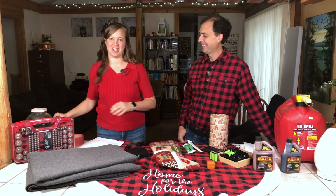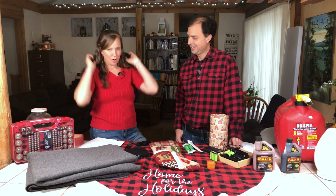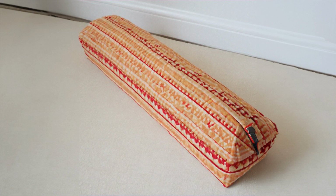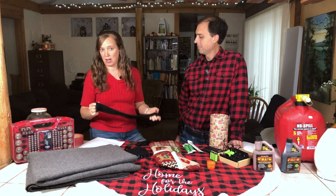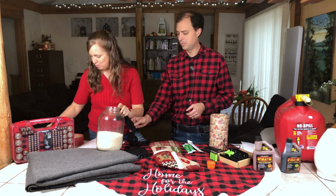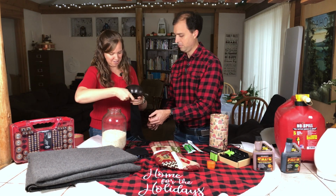So one DIY option is to create an easy neck warmer, or the other option is they can be used as door stoppers. So if you know how to sew, you can sew a really nice long thin bag that someone could easily throw at the bottom of their door to keep the cool drafty air from coming in. Or if you're just wanting to do a neck warmer, you can just get an old nice long sock like this, and I've got some rice. You can pick up some rice pretty inexpensively. I'm just going to wrap that around this opening.